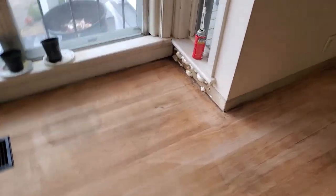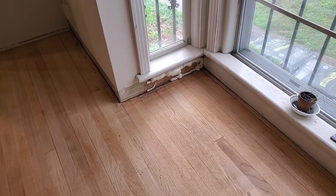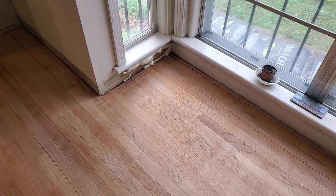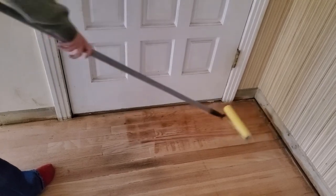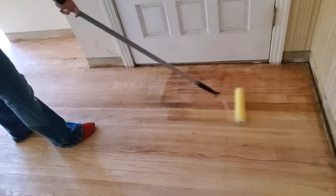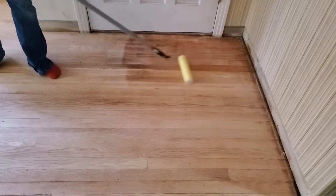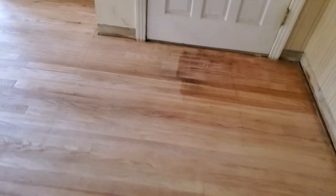I closed some gaps here to the side. I'm waiting for that to completely dry up so I can shave those, because I could feel air coming through. But we'll see how it all ends up looking in the end. Okay, this is the beginning of coat number one.